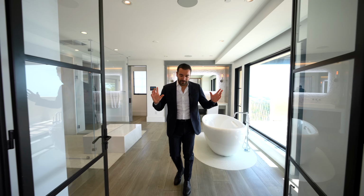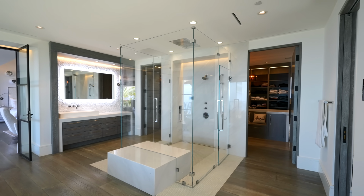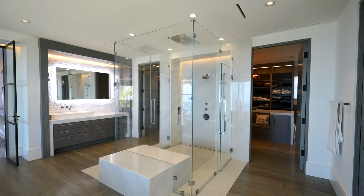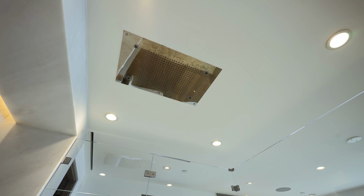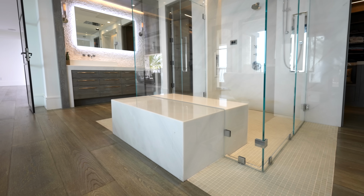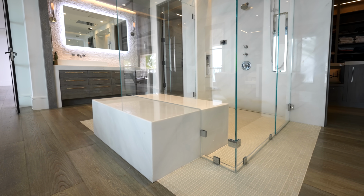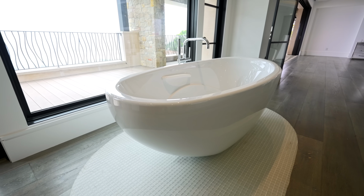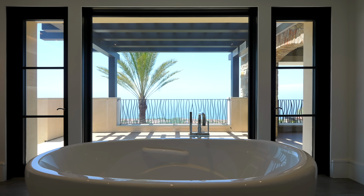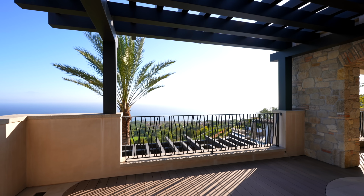Now, you have steel case double doors opening up to your bathroom. Right in the center, we have this massive walk-in shower, all marble. You have your rain head above. Even your built-in bench kicks into the walk-in shower, so it serves the shower as well as the outside. Then you come over here to your freestanding tub, chrome fixture, picture window, facing these amazing views. Then you have two doors opening up to the balcony as well.